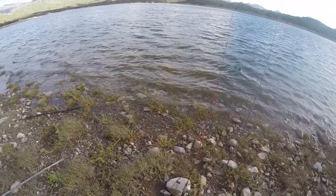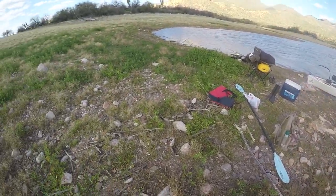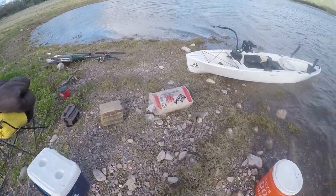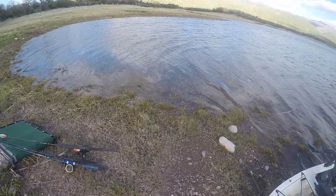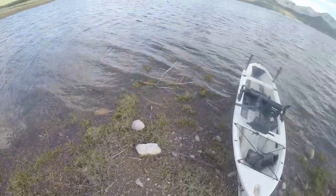I was lucky enough to find a friend that gave me one carp, so I have one carp right now. And got my campsite right here. Bare necessities. Should have a small fire. Like I said, it's the beginning of March right now, so it's still pretty cold. The water's only 60, so it's definitely pretty cold right now.